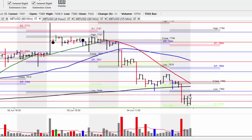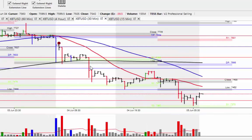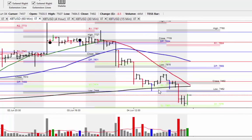A different picture in the 60-minute. The market traded down to the 200 moving average, and this is quite a fascinating concept as well, which I will go into in more detail, how you can actually see why the market's doing certain things in certain time frames, and then when it breaks, how it moves down to the next level in the other time frames as well. It was fascinating to watch yesterday as the market broke this 200 moving average in the 30-minute, and then eventually traded down to it in the 60-minute. Quite fascinating there.